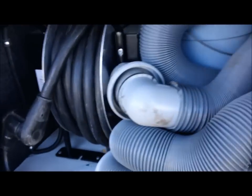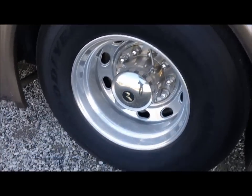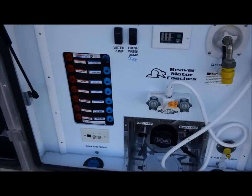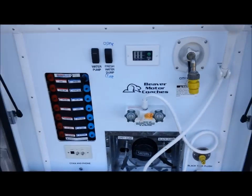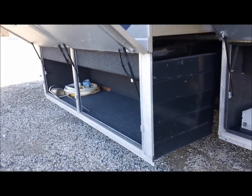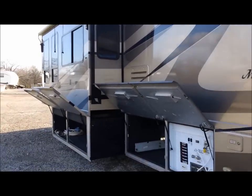Again, coach has a lot of options. It has a cord reel, and it's a 50 amp setup. Tires all look in good shape. It's got aluminum wheels. And right here, this is basically a manifold system, so you can disconnect different parts of the water system. It's got a real nice finished off bay. Big storage. The storage goes out with the slide here. And basically you can see that just a beautiful paint job on this coach.